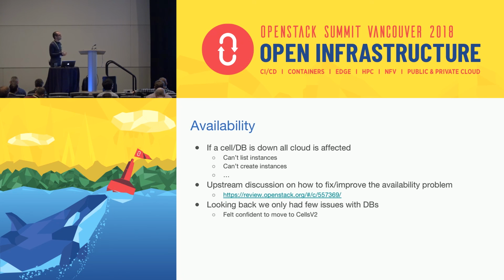So there is some discussion. The Nova team is aware of this issue, and there is some discussion of how to improve this situation. Please participate in the review of that spec. But looking back, we have been running our cloud for 5 years and never had a big DB issue. So at that point, we felt very confident. Well, let's upgrade to CellsV2. We never had a big issue with the DB, so this will be OK, and then we iterate on this. Of course, you can imagine that we were completely wrong.